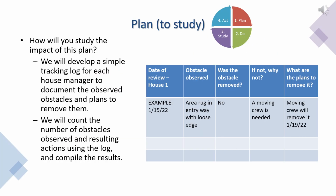An important part of your plan is how you will plan to study your change. So for this team, they want to develop a simple tracking log for each house manager to document the observed obstacles and their plans to remove them. And then they will count the number of obstacles that were observed and resulting actions using the log and compile the results. Their simple log is here. They have the date of the review for the house, the obstacle that was observed, whether it was removed or not, and if not, why not, and what are the plans to remove it.